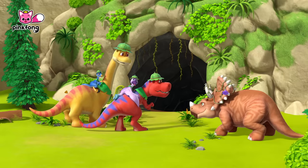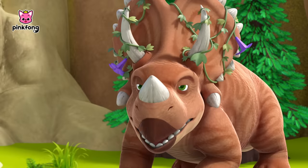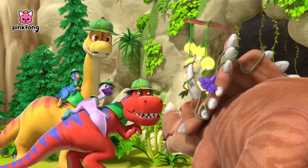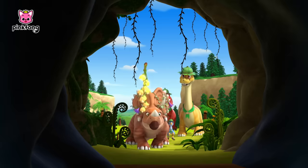Don't worry, class. There are no spooky ghosts or monsters in there. Look, this beautiful flower lamp will light up the way. Wow! Come on, let's go inside.